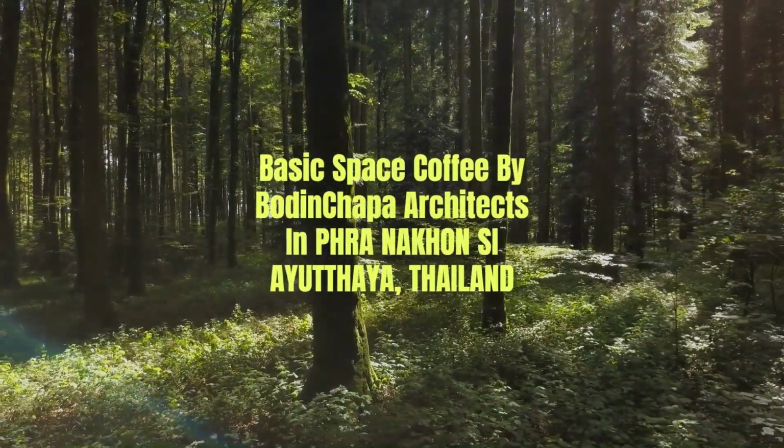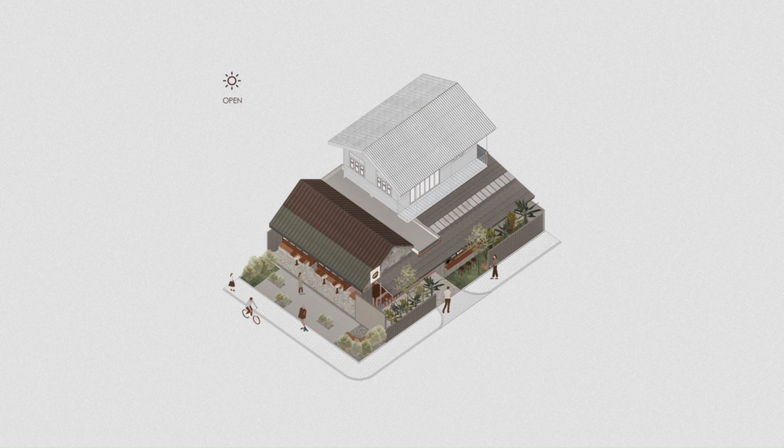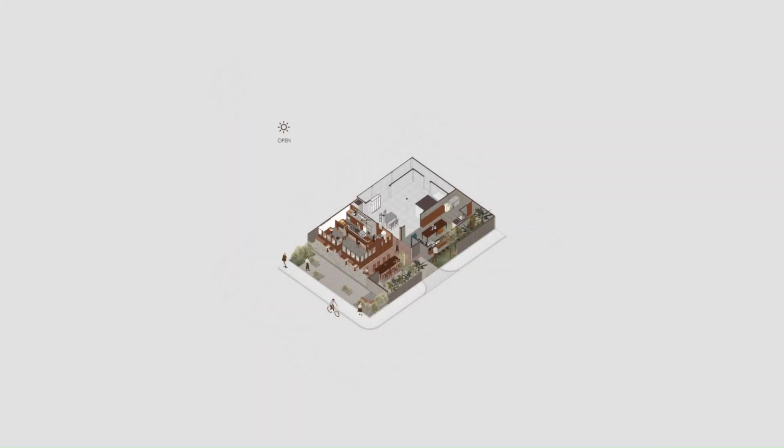Basic Space Coffee by BodinChapa Architects in Phra Nakhon Si Ayutthaya, Thailand. Basic Space Coffee was originally a coffee shop that has been operating for a long time.